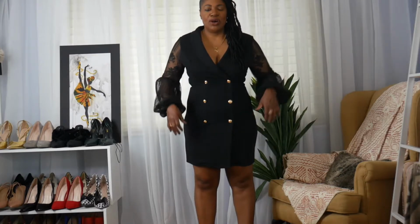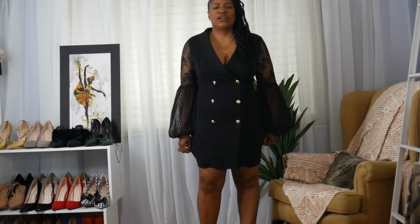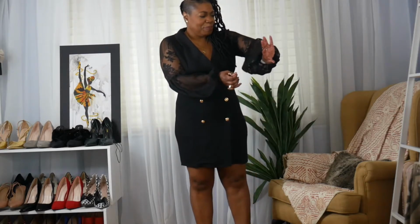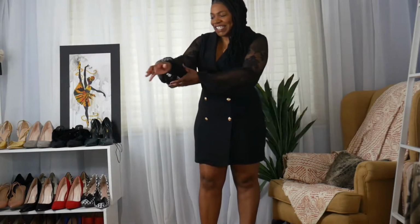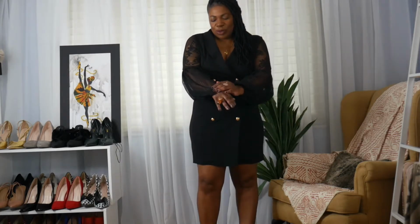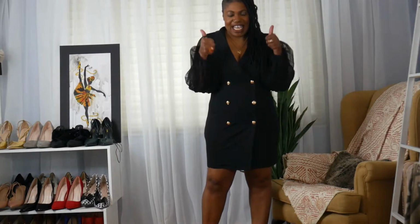I believe this one is in an extra large, but I will have all of the sizes down below. It does have stretch. It's kind of like a thinner ponte knit, so it's not a heavy dress. It's still lightweight, but I think the piece de resistance are the sleeves. I'm just really loving these sheer mesh sleeves, and they're very, very comfortable. They kind of just read as lace, but they don't have any of that harsh or prickly feeling. So this dress is very well put together, and I would definitely say a nice one.